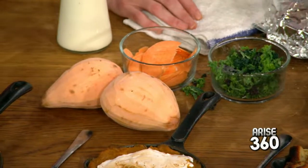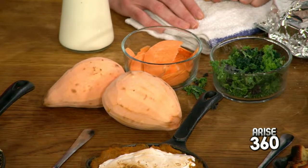And when sweet potatoes are out of season, you can use regular. If kale goes out of season, you could try using a whole bunch of arugula. Play with it. Do fun stuff.